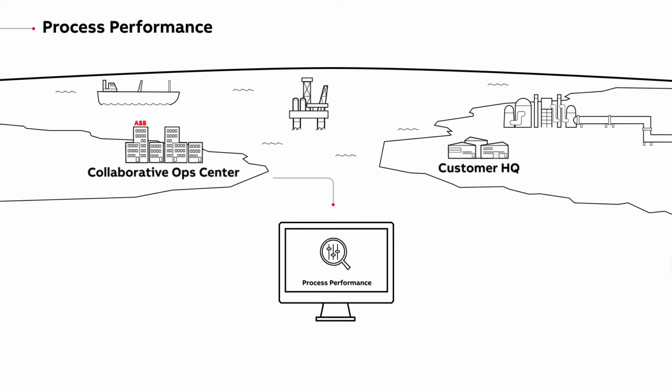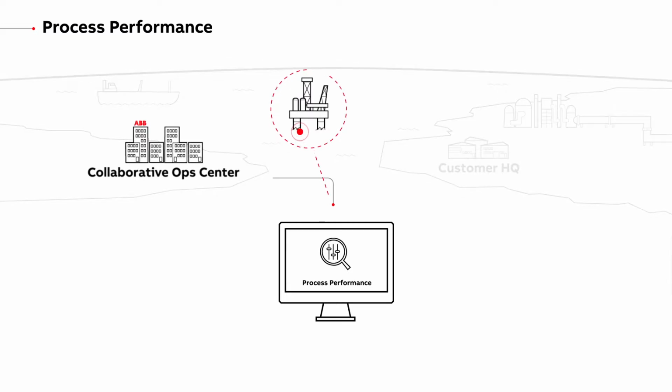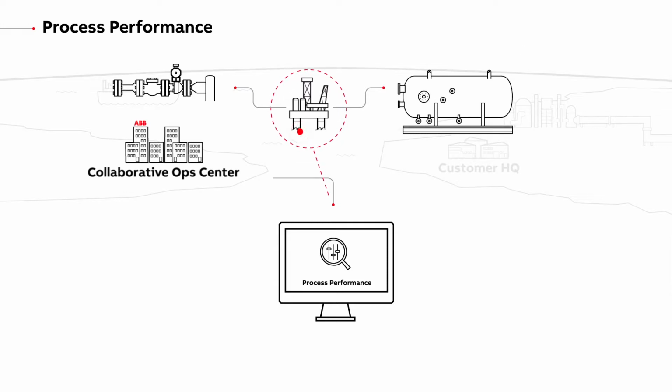Process performance helps audit, tune, and maintain control loop performance, avoiding process oscillations, noisy measurements, and poor sizing of critical equipment.